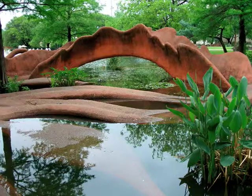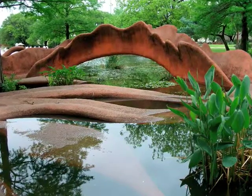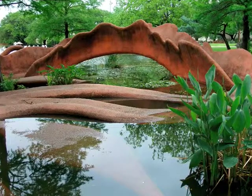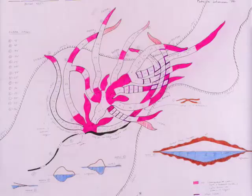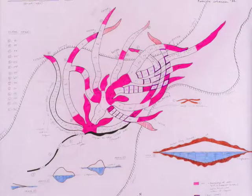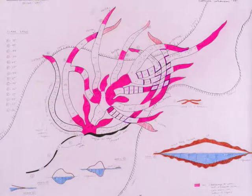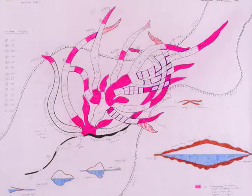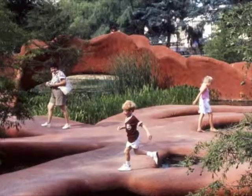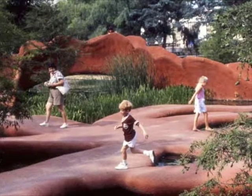When I first did the project in Dallas, basically I was commissioned to do a conventional sculpture, but I realized that we could create a large body of water, we could use plants to clean the water, we could provide people access via the paths, and also make this part of Dallas's flood control system. And so today, more than 25 years later, Fair Park Lagoon is a municipal flood basin.